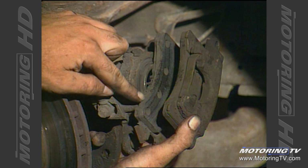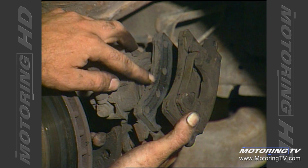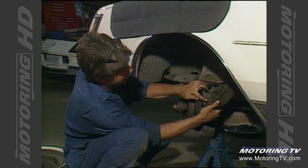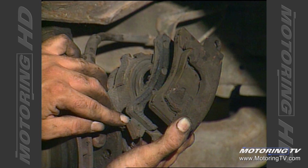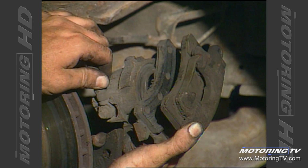There's the friction material on the brake pad here and here. And this particular one is made of asbestos, but many cars today have semi-metallic front disc brake pads. And at the back of the brake pad, we've got a little reed riveted on. When this brake pad is worn out, when the friction material wears away, this reed will contact the rotor and produce a high-pitched squealing sound.